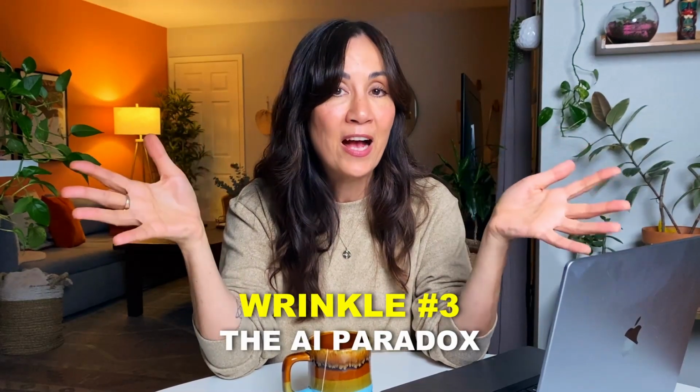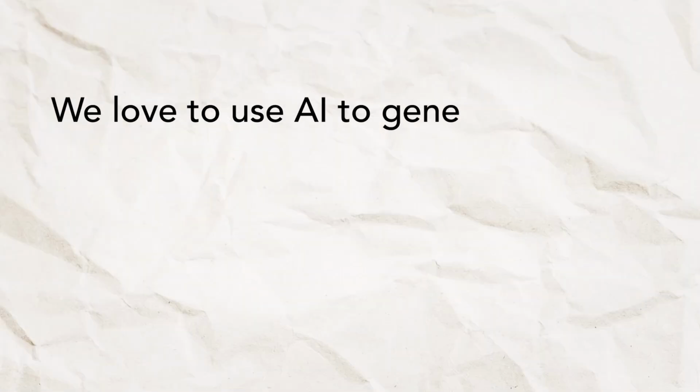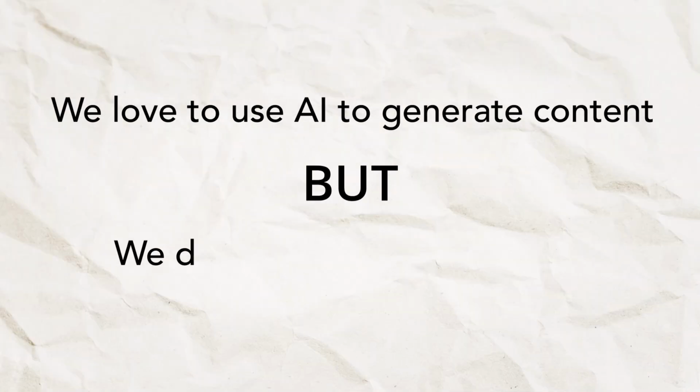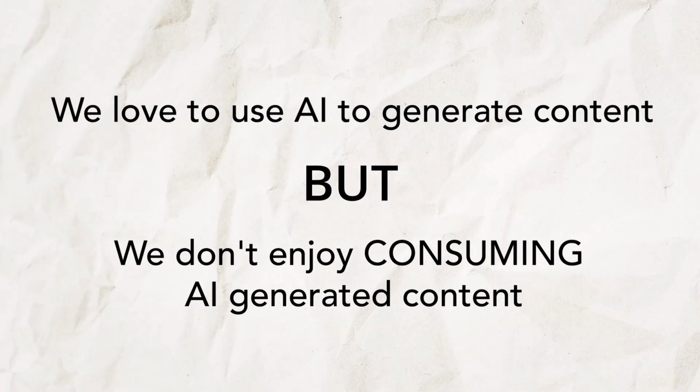And finally, we've got something that I like to call the AI paradox. Google also just rolled out a slew of other AI tools, from agentic AI to video and image creation tools. So basically, it's going to be a lot easier to create content with AI now. But the AI paradox is this: we all love using AI to help us create content, but we don't like consuming content generated by AI. We just don't trust it as much, and it feels a little soulless.